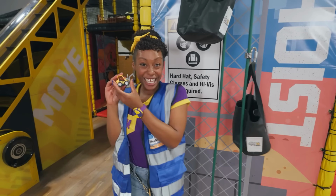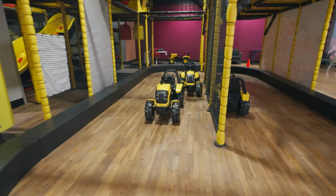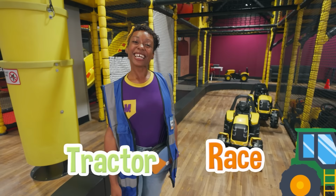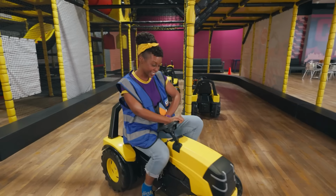Being a construction worker is a lot of fun. Okay, let's drive away. Wow, a tractor race. Since I'm all done with my construction work, let's go on a tractor ride. Whoa, whoa, whoa, in my big tractor. Go, go, go, in my big tractor. Beep, beep, backing it up. Vroom!